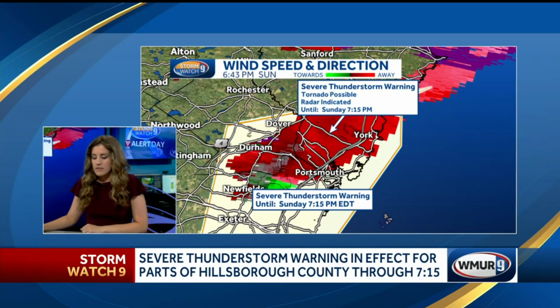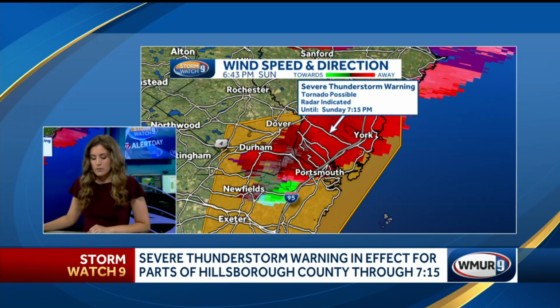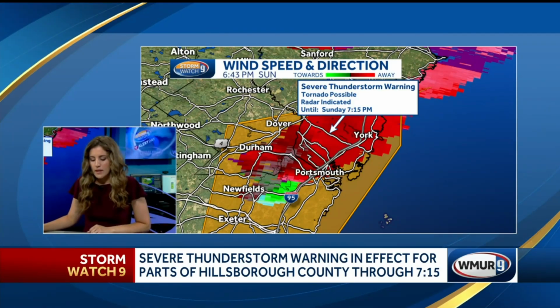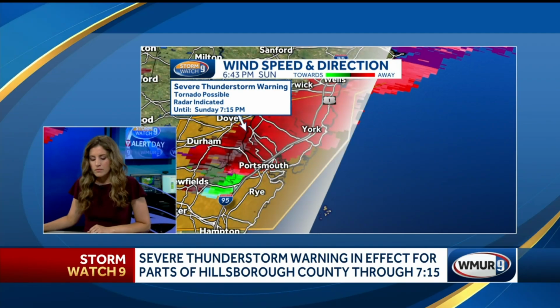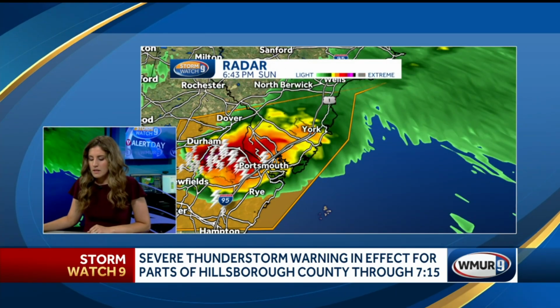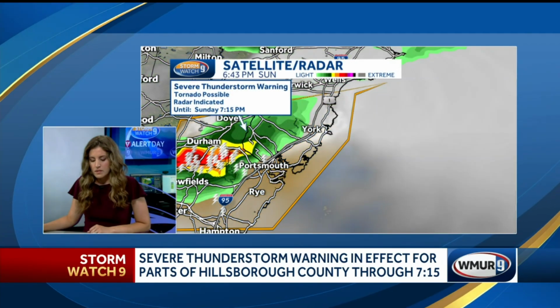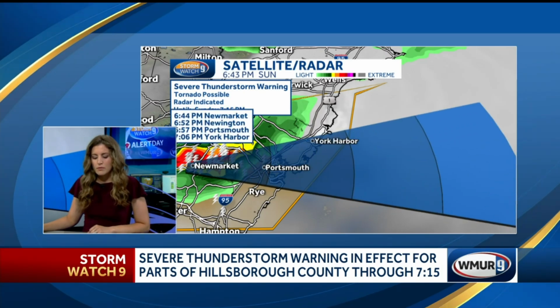15, but if this moves offshore, it will be expired, as this will no longer pose a threat. But this is going to be moving to the east. So let me go ahead and draw this for you, and we'll try to put it on the center of the storm, and I'll bring back the radar here so you can see where that is. But this is generally moving in this direction, and it's moving about 50 miles an hour, running out of room.